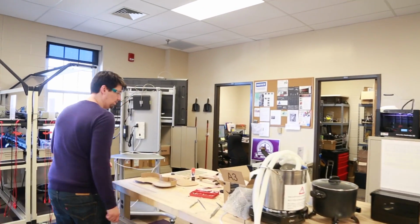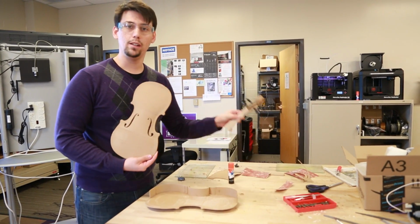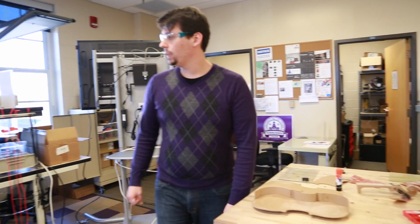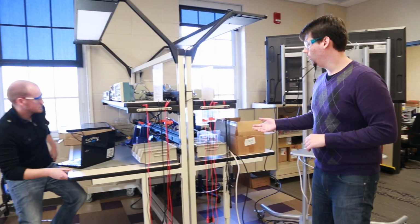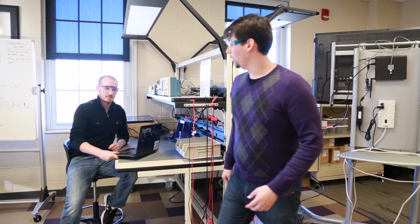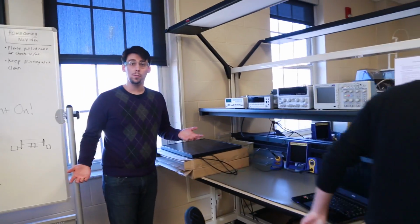There's several projects that are going on involving 3D printing. One that I'm working on is a 3D printed violin that'll hopefully be ready in a couple of weeks. It'll actually be able to be playable. We've got lots of electronics equipment where students can actually come here and work with Arduinos, Raspberry Pis, work with robots. And so we've got a couple of groups that are working with some autonomous robots.